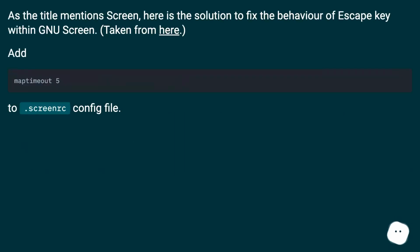As the title mentions screen, here is the solution to fix the behavior of the escape key within GNU screen. Taken from here. Add to .screenrc config file.